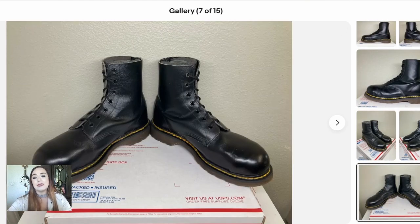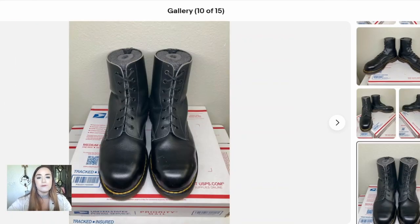This one is a made in England pair of boots, and they will say on them that they're made in England.